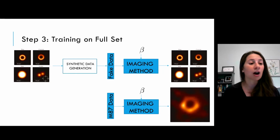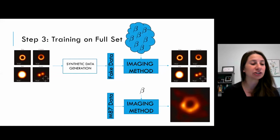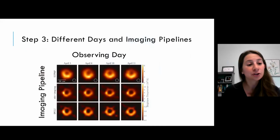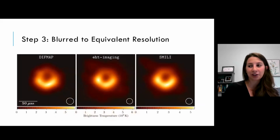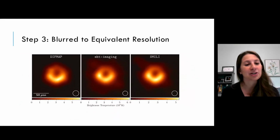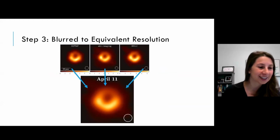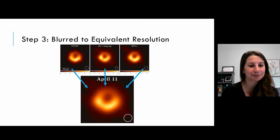And by doing this simple training and testing procedure on different kinds of underlying sources, and finding the sets of parameters that gave reasonable results, searching not just over one set of parameters but over sets of parameters, we saw that our methods really always preferred this kind of ring shape. And that was true no matter the day we observed M87 on, or the imaging code that we used to reconstruct it. And so by blurring the images from different imaging pipelines to an equivalent resolution, we then averaged them to form the image that we showed last year, this ring of light surrounding a black hole, roughly 40 microarcseconds in size and brighter on the bottom than the top.